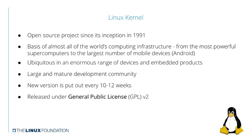There's a very large and mature development community of literally many thousands of developers. The pace of development is extremely rapid. New versions come out every 10 to 12 weeks, and thousands of lines of code are added or removed every single day.